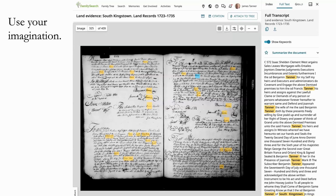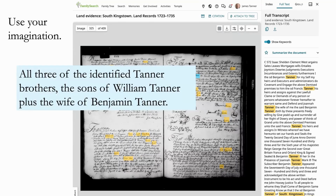And so we have a pretty solid background now that tells me exactly what this family was and where it was, and what kinds of lands, the properties they owned and where they were, which will help to identify and split them off from any other William Tanners or Tanners that lived in Rhode Island at the time. So this has all three of the identified Tanner brothers, the sons of William Tanner, plus the wife of Benjamin Tanner in here. So that's the bonus that we get.